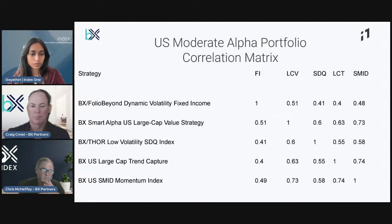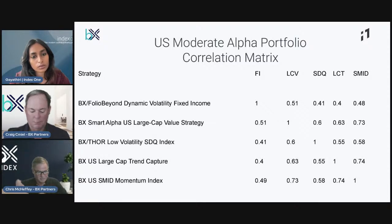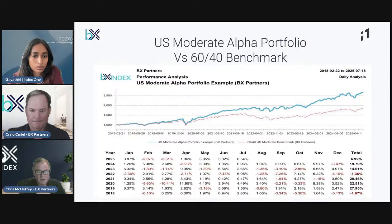Because this series of models in particular uses these same strategies just in different proportions depending on how risky the risk profile of the client is. So that makes it very easy for the advisor to understand what's going on and communicate what's going on to their client, because they don't have to follow 50 different things. There's five different strategies at work here. So that's kind of the thought process. How do we make the clients better off and make the advisor's life easier?